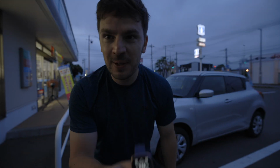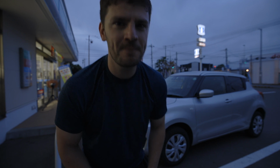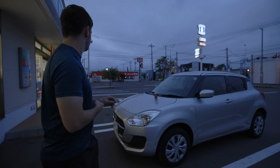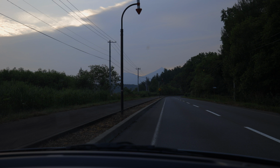You've got to be up quite early to see the sunrise in Japan. It's probably the first time I've ever done it, but here we go. That is where we are going.